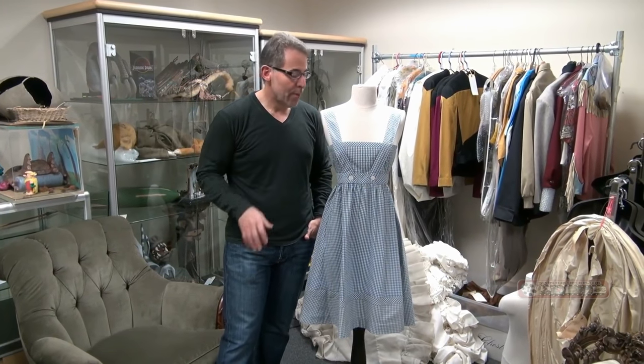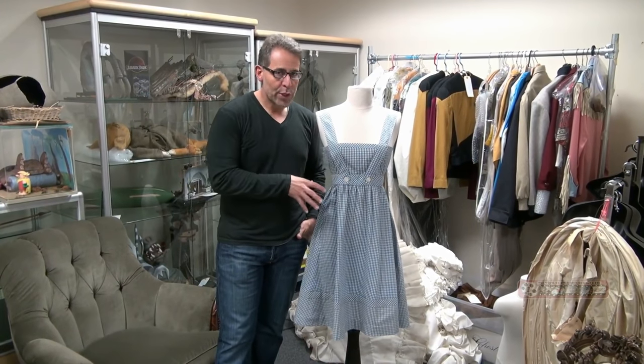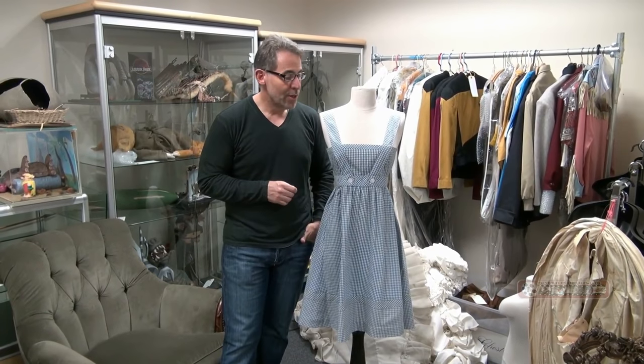This is one of the original 1939 gingham pinafores worn by Judy Garland in her performance as Dorothy in The Wizard of Oz. Probably the most memorable scene in film history. At least one of them. These dresses are very rare. A few of them have come up for auction. They all originated in 1970 at the MGM auction. This was acquired by a private collector.